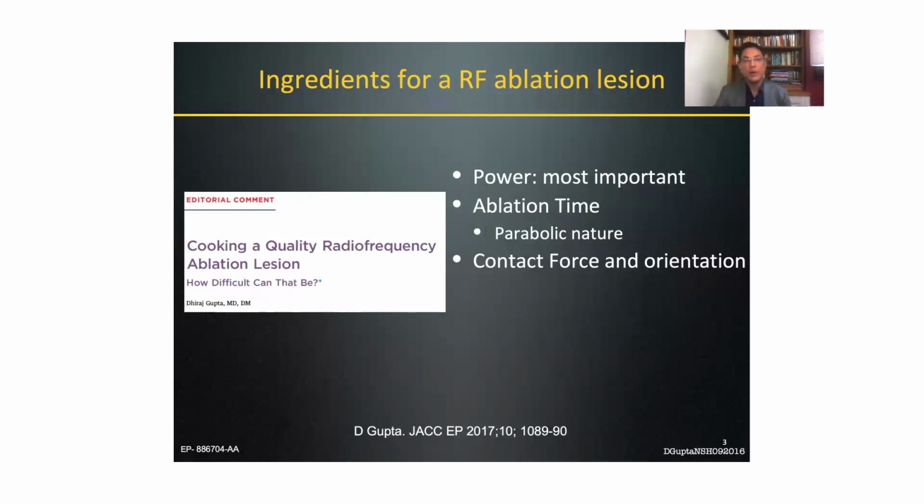Let me start by reminding you of the biophysics of radiofrequency ablation. Now, the three most important determinants of an RF ablation lesion size are power, ablation time, and contact force. Of these, power is the most important. The ablation time tends to be less important the longer the lesion goes on for.